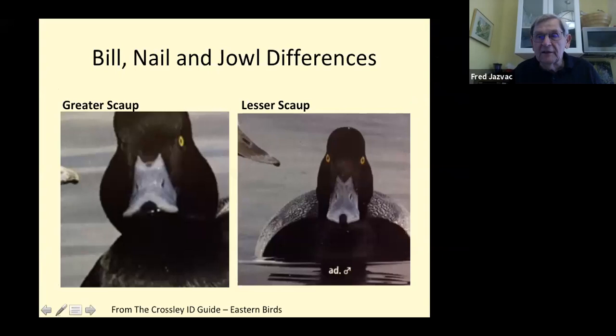This slide here has three things on it. It's got a bill, a nail, and a jowl, and it shows you the difference side by side. And looking at the greater scaup, we already established from the previous picture that it's longer. And if you look at the lesser scaup, you've established from the picture there that it's narrower.